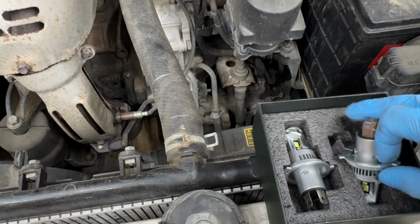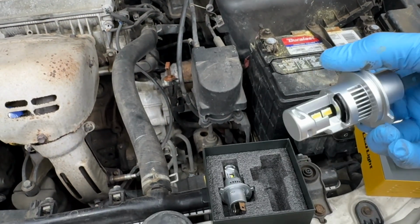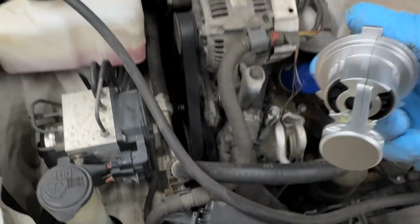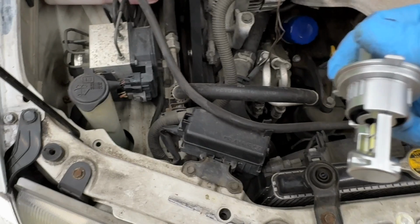Gloves. You always want to wear gloves when you touch these. It's probably less critical on LED bulbs because you're not going to touch the part that actually shines. So this is how they go in. If you remember, I said that one tab was on the top. That's a really interesting design. It looks like they have mirrors to shoot it up.